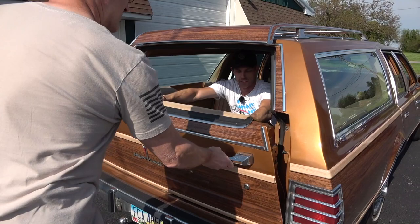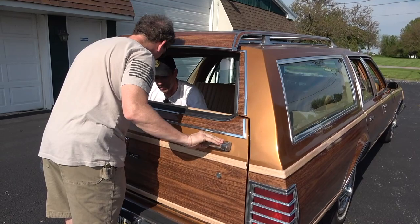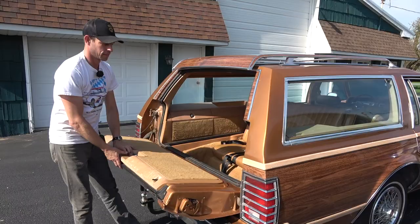Wait a minute. What's this all about? That's not the way it opened before. Nope. Did you know it does that? How do you make it open not this way? What'd you do? I did the things with this. This is too exotic for me. Oh, that's really strange. And does it have a roll-up window in here?